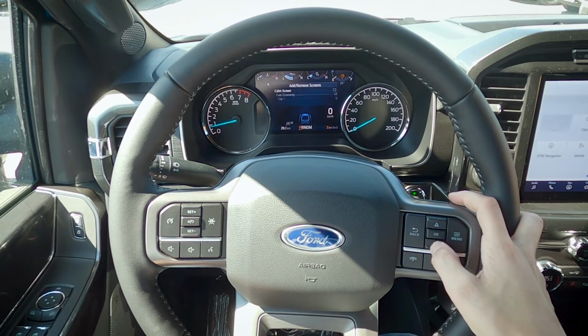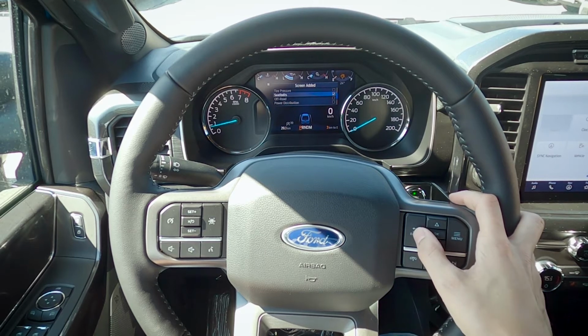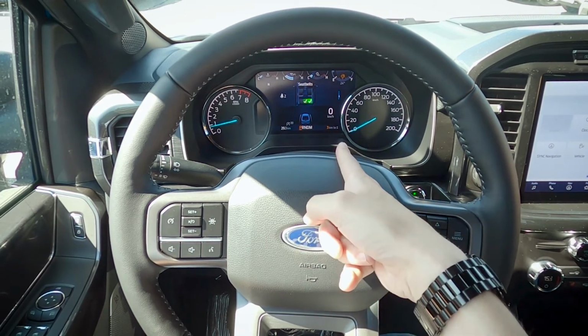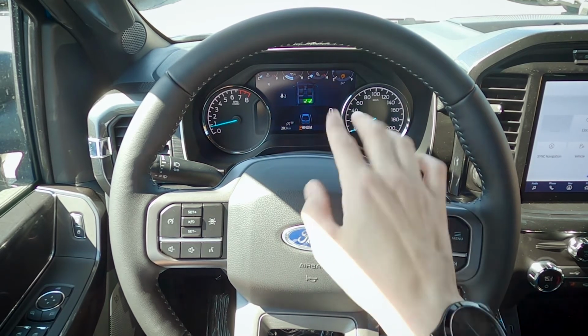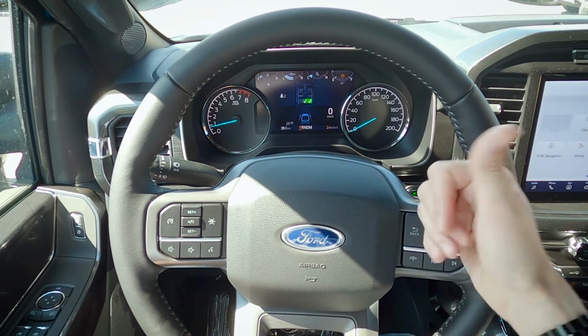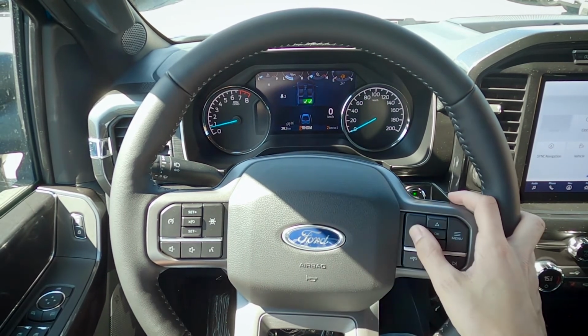We can configure the view if we want to change some things out and add a few different screens in. So we've got our trip 1 and 2, we've got our seatbelt, our off-road and our power distribution as well. So as you can see there, we've got the 2 back seatbelts that are plugged in. My seatbelt currently isn't on right now though. So it lets us know kind of what's going on with active seatbelts to make sure people either in the back are actually plugged in from a seatbelt perspective.